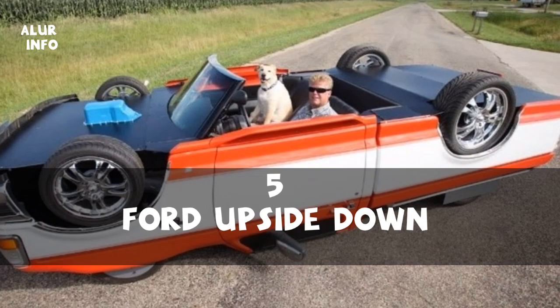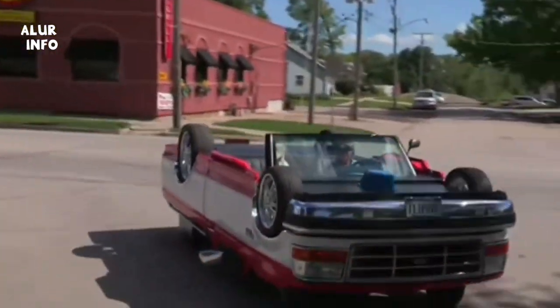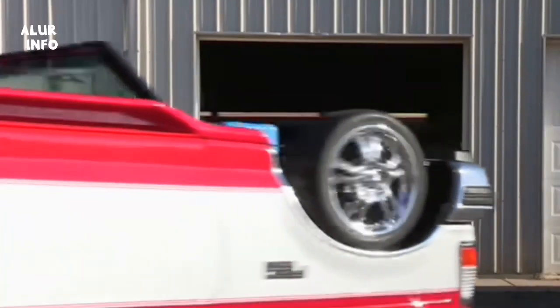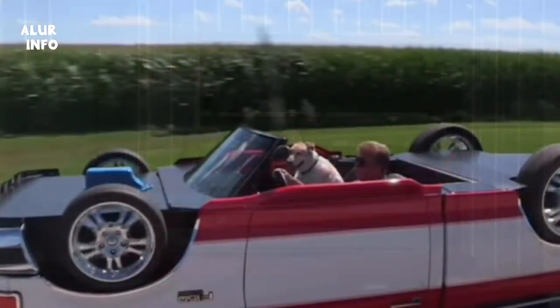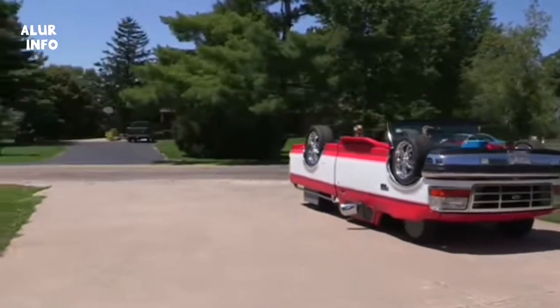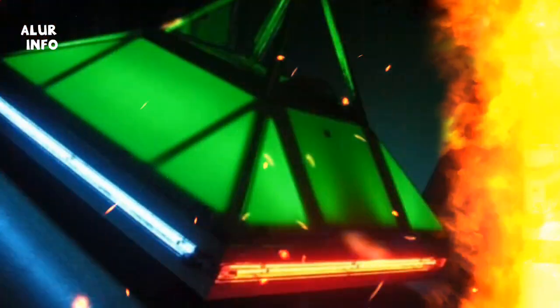5. Ford Upside Down. Jeff Block's car, which has a unique car design with a car tire casing on top so it looks upside down. This car is often used in the Le Mans racing season in his country. This unique car has an engine capacity of 1300cc and is capable of driving stably.